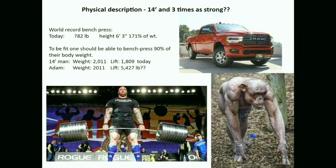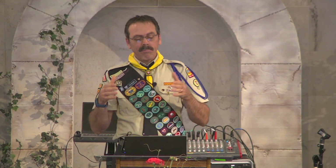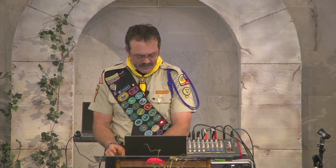So, last time, we looked at some of the strength that the antediluvians might have possessed. As we recall, a 14-foot tall man being able to bench press 90% of his weight. He would have weighed in over 2,000 pounds, so he would be bench pressing somewhere around 1,800 pounds if someone today was 14 foot tall. We also looked at the idea that with them being healthier and straight from the hand of God, pound for pound, they were probably stronger than we are today. Potentially three times as strong, therefore Adam, being the average kind of guy, could have been able to bench press somewhere like 5,400 pounds. So just bench press a truck.